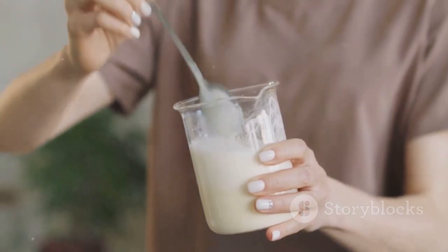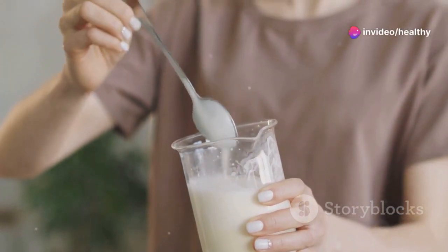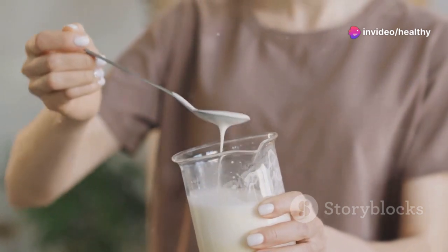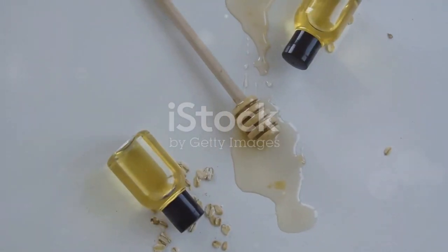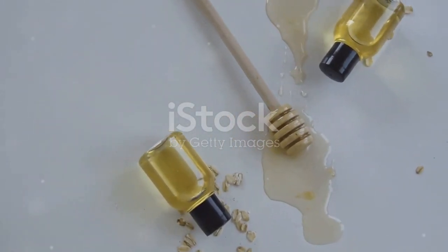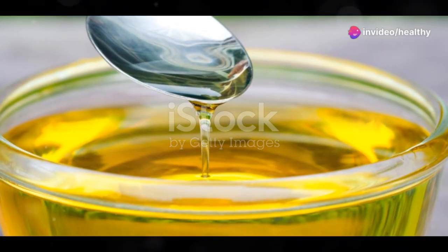Honey is also a natural antibacterial and antimicrobial agent, meaning it helps fight off acne-causing bacteria and keeps your skin clear and radiant. And if that wasn't enough, honey also promotes skin repair and regeneration, helping to fade away blemishes and scars, leaving your skin looking smooth and even-toned.